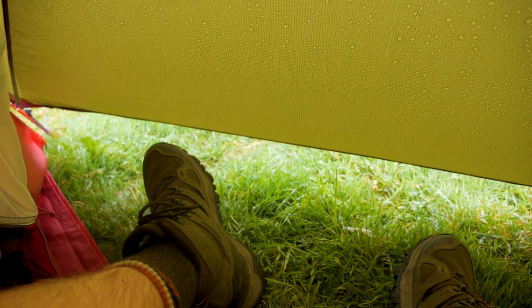Suddenly started pouring with rain. We've just set off from our campsite and the sun has come out, so I immediately took off my waterproof layer because it suddenly got really hot. Now we are just heading back to the coast to connect with the southwest coast path again, and then we are starting on our way to Penzance.